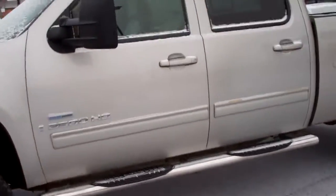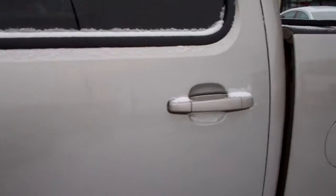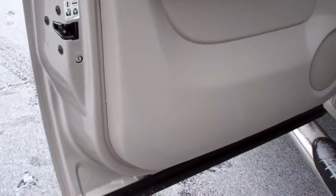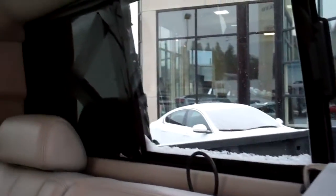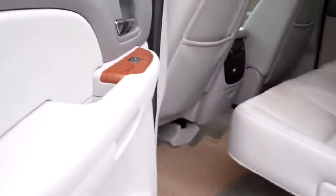Get a quick peek at the inside here, if I can. Alright, here's the back seat. I mean, really, for 143,000 miles, doesn't really look very used at all, does it? It is a power sliding rear window. It is broken. You can see that. An estimated $600 to repair.